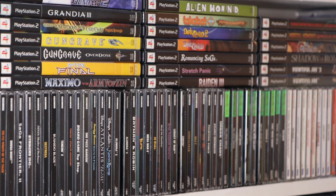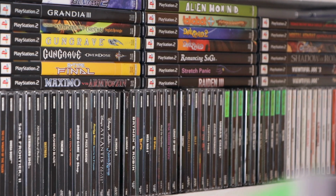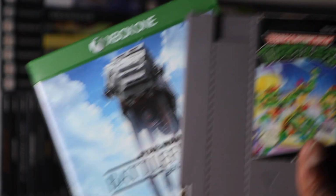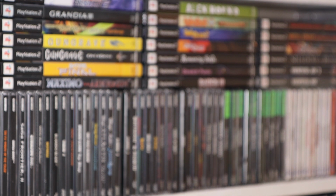Also from the thrift store, got GoldenEye on the DS. You're also going to find out why I'm picking up DS games in a second. Then we had two more pickups from the thrift store. Do these at the same time. We had Star Wars Battlefront, and then also got Ninja Turtles on the NES. So those were two more thrift store pickups.